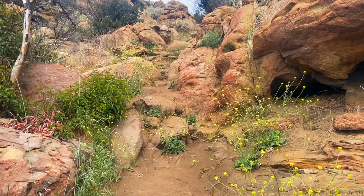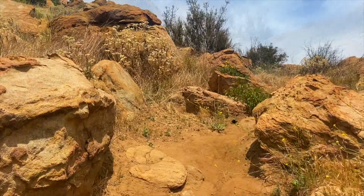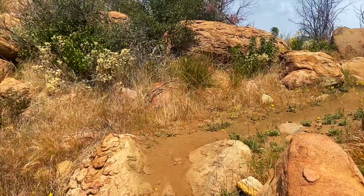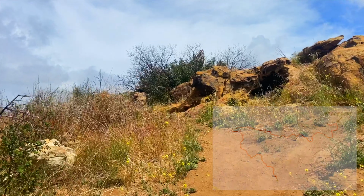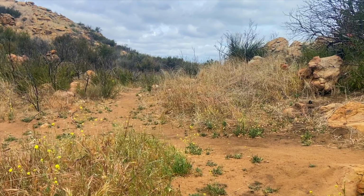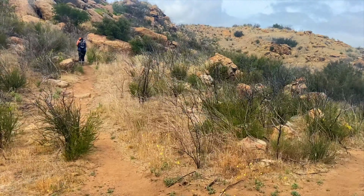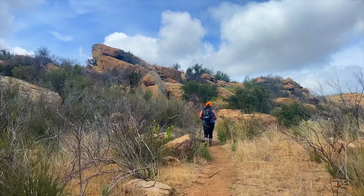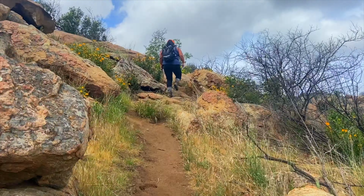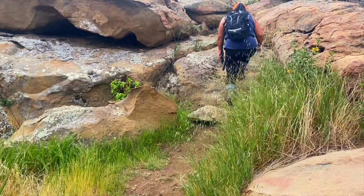We're starting to come across other hikers the closer we get to the arch. So here we've come to a split with 3 paths. We'll be making a left. The right path leads to Simi Peak, and the middle path is a longer roundabout way to Coba Arch. Here we'll keep left and climb up these cool rocks.